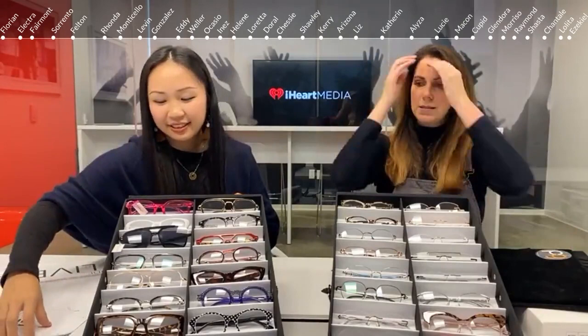Once again, this is prescription glasses, it's transitions, it's sunglasses, it's all of it. Okay, our next frame, it's called Glendora.